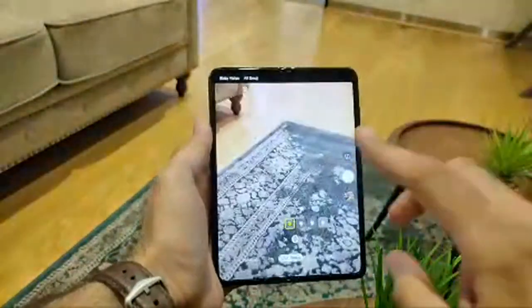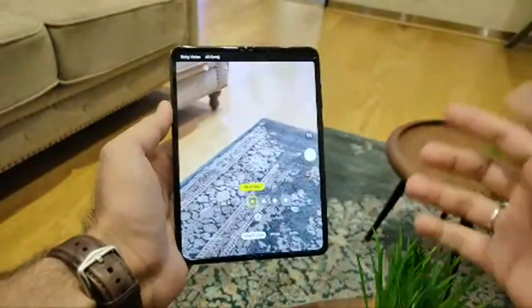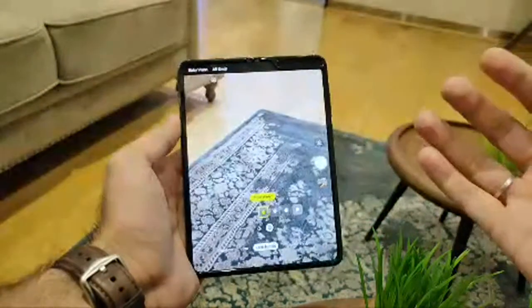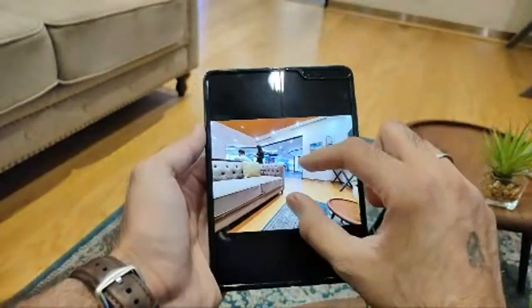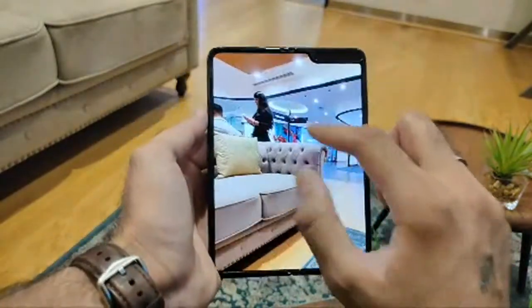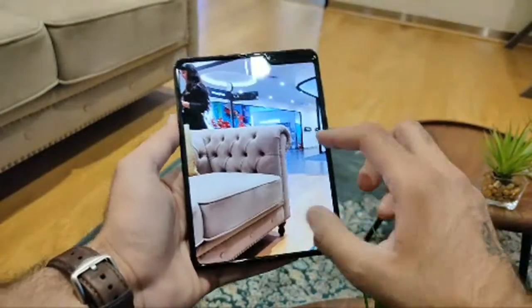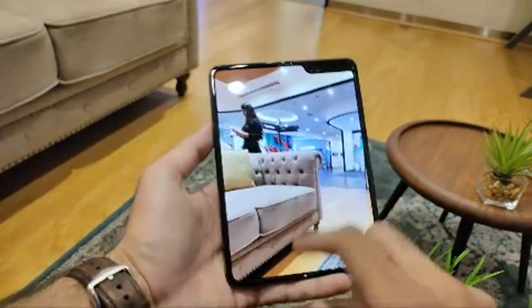The two cameras at the rear panel are optically stabilized, and Samsung says that you also get the Super Steady mode. So while shooting videos, you have that optically stabilized mode working to give you steady image output. This is a wide angle shot that I have just captured from this smartphone. As you can see, the clarity resembles the pictures that we have shot with Samsung Galaxy S10 Plus and the other flagship smartphones from Samsung.